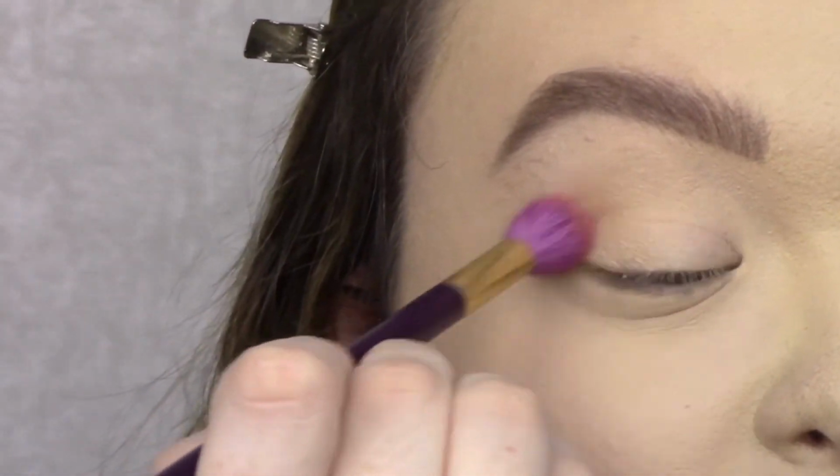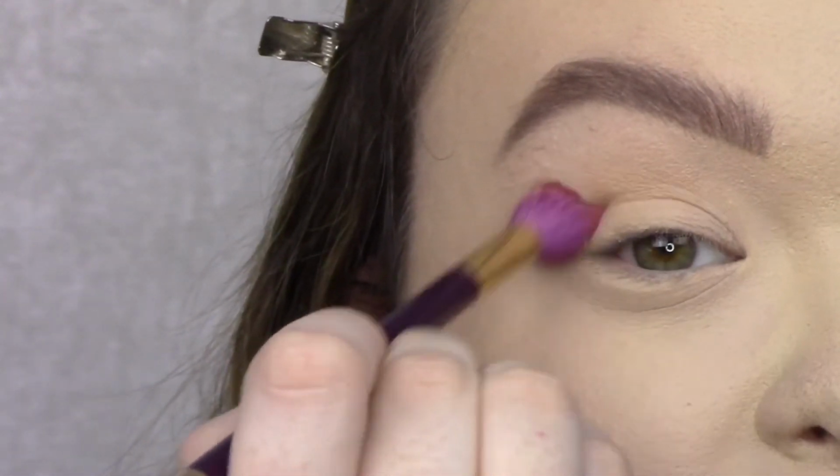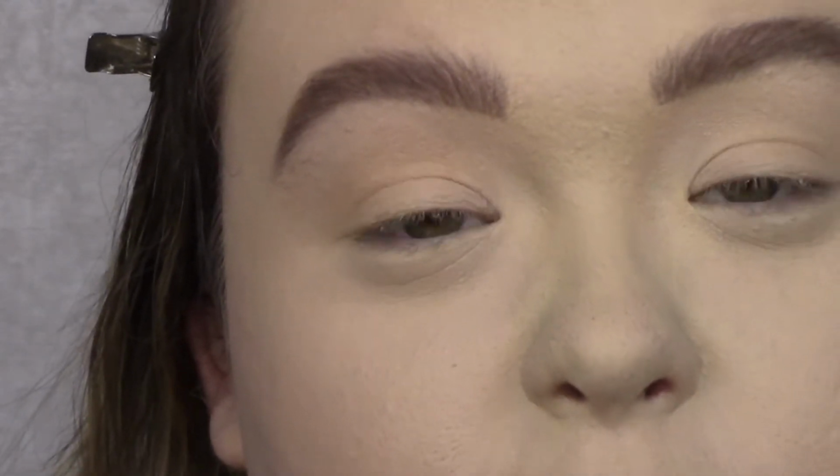The only thing that is missing in this palette is a very important thing that we will get to. But I'm going to go in with Orange Soda just a little bit in a big fluffy brush and blend. Actually, I'm going to zoom you in. And we're just going to do this. Actually, before I realize this, I actually don't know what I'm doing.